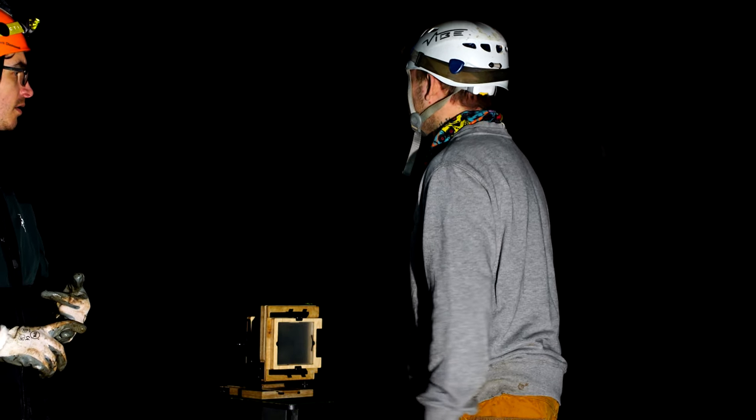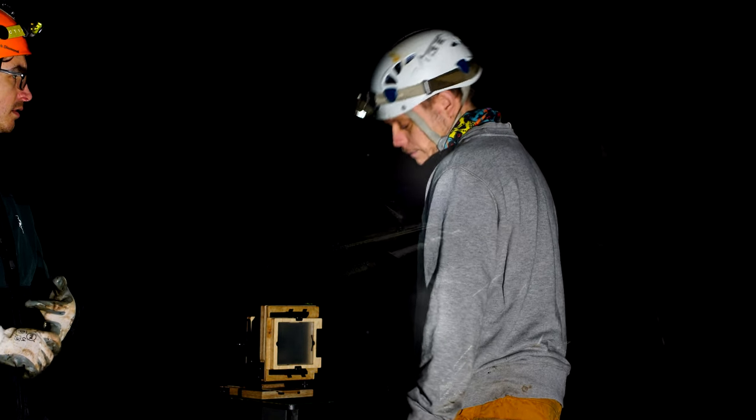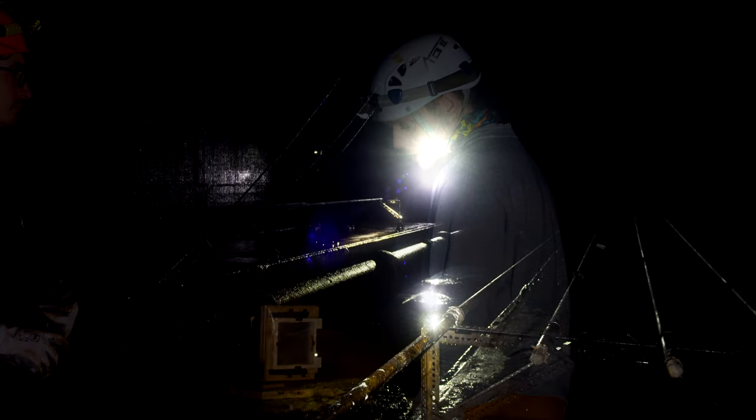We've walked all the way down to the bottom of the tank, which comprises a sump, which is rather dangerous. If I fall into the sump, that's game over.